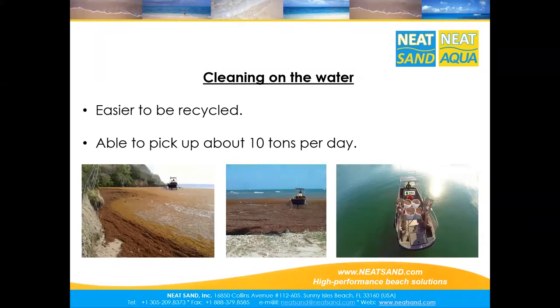So this is probably the only boat, I don't know any other one, that is able to work in open waters. There are other boats, and we are actually designing even bigger boats, 45 meters, which is about 150 feet, for huge amounts of sargassum. And that is something that we're working on right now with the government in Mexico.